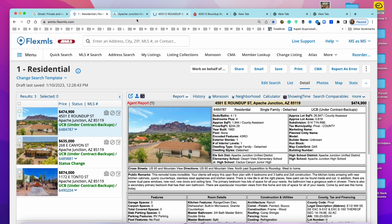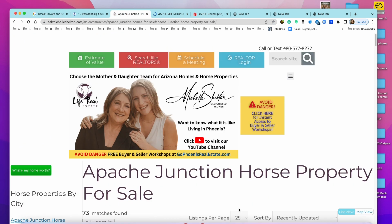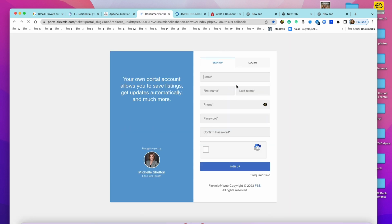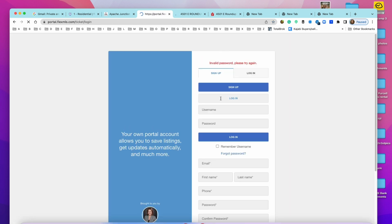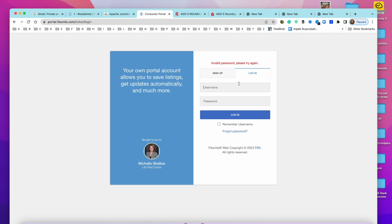And we've got it set up on our website so you can search just like a realtor. So if you go here and you do search like a realtor, you can go in and create an account, and then you can, let me see if I can sign up, because I had one, but it may ask me to log in. Let me see if I can log in with it. And I'll show you what it looks like.